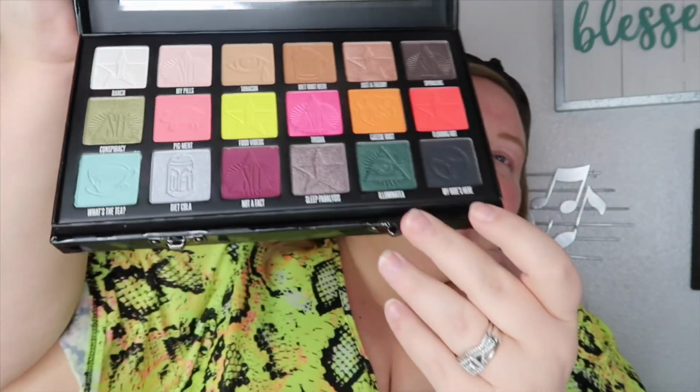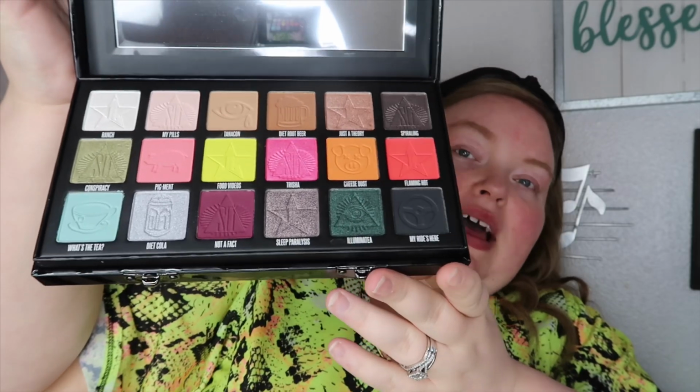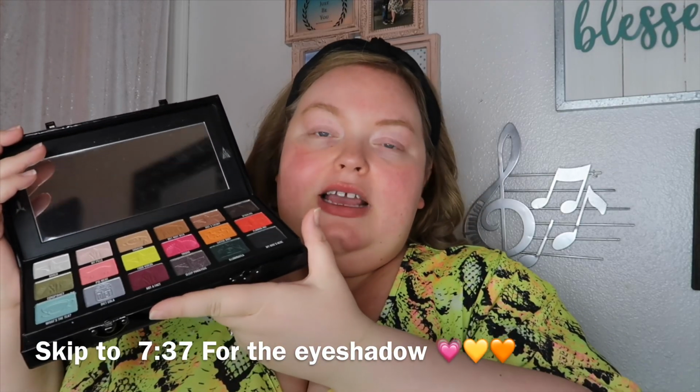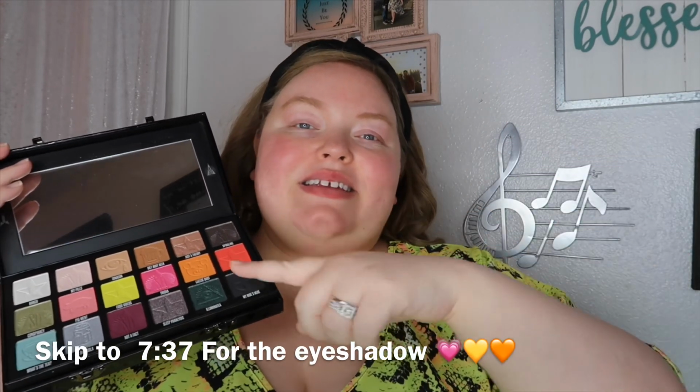I don't know what I'm going to do because if you haven't seen it yet, first of all, I love the way it opens. So beautiful. But look at these colors. There's so many fun colors. Like, I don't even know what I'm going to do yet. I'm going to be doing a Get Ready With Me. So if you just want to see what I do with the eyeshadow palette, I will put a timestamp here so you can just go ahead and skip forward to that part. But if you're staying with me for the long haul, let's get started.